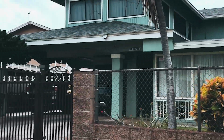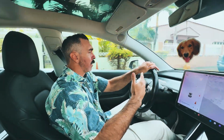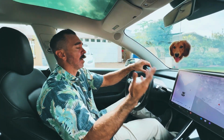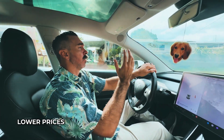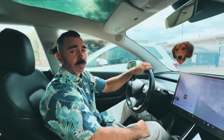A big bonus to this specific area is you're definitely not gonna have any associations. So you don't have somebody telling you how many cars you can park on the road or that you have to trim your bushes. So that is definitely a bonus. And the prices down in this area are significantly lower than, let's say, the Ocean Points, the Ho'opili. And you're also closer to the beach, which is definitely a bonus.